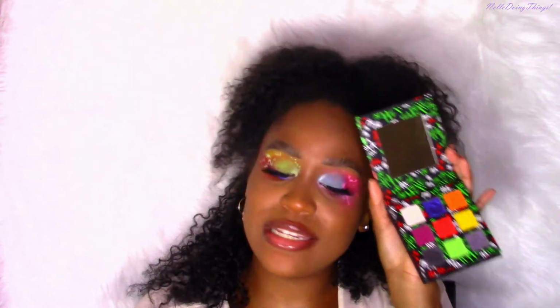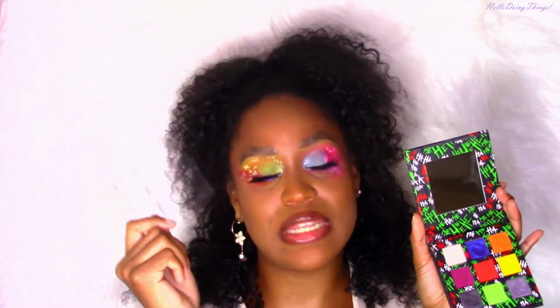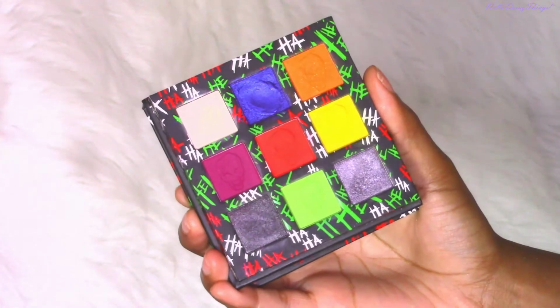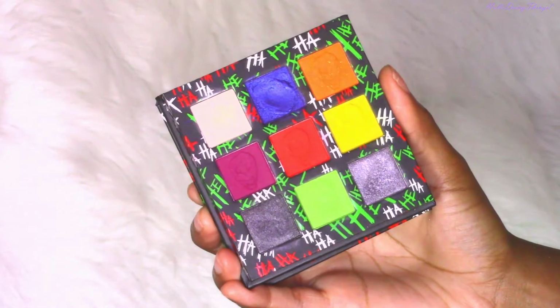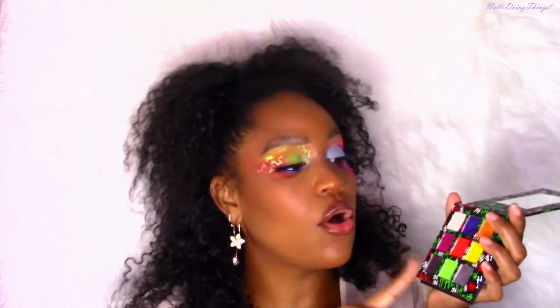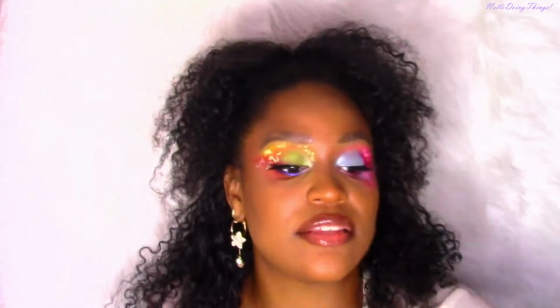So from the Harley Quinn one to this one, this is more of the darker edition. So you open the palette, little baby mirror again. And of course, it gives you that little film with the names on it. But look at these colors. Nice, nice, nice. And they do have the Joker's face imprinted in all of the matte shades. All right, last out the packaging, guys.